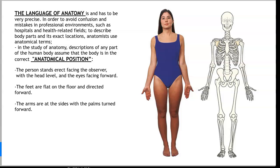So starting with the language of anatomy, we have to be very clear to avoid confusion when we are talking about certain parts of the body. We need to be exact in the location we are talking about. So we are always going to be assuming that the human body is in this position when we reference it. This is called the anatomical position. If you can, stand up, get in the anatomical position, feel it, see what it feels like, so you will never forget what the anatomical position is.